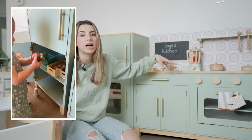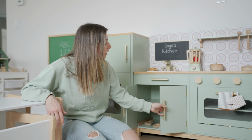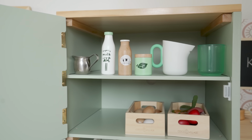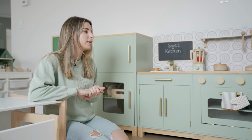But she loves this. She's always in here making me pasta and smoothies and stuff like that. And there's lots of storage in here. The only reason we got the fridge is because it was 60% off, and Matt was like, oh my God, that price, get the fridge too. So we got the fridge, which I actually really like, and she has her veggies and her stuff in there. Because this is right next to our real kitchen, I feel like she really likes to mimic what I'm doing in the kitchen or what Matt's doing. It's usually me cooking and him cleaning.